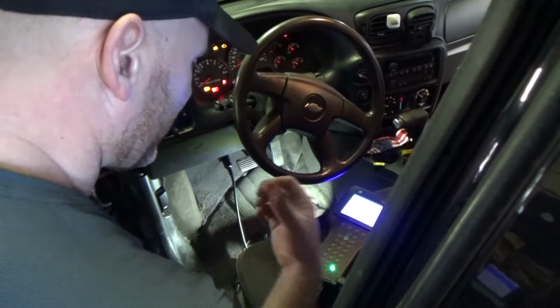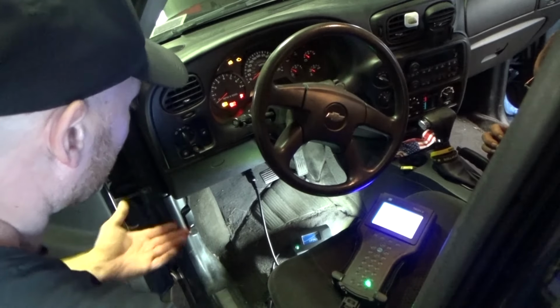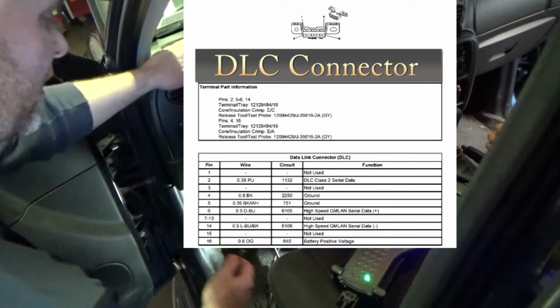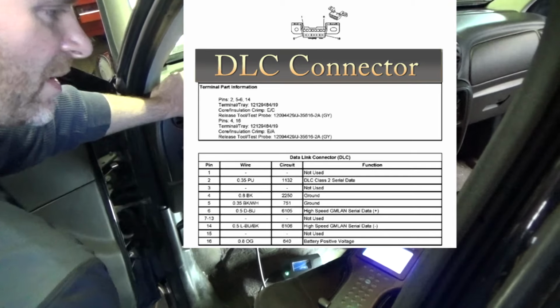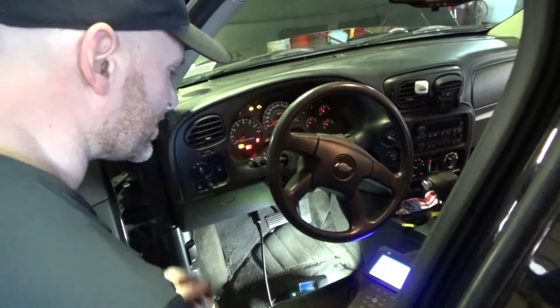You can monitor the network with the breakout box. But I didn't have the breakout box with me, but what you could do then is, we know it's pin number 2, but if you looked at the connector view, and I'll show you in a minute, it'll tell you what your class 2 network wire is. And then you can hook your oscilloscope right up at that point. And also, hook your scan tool up on most breakout boxes.